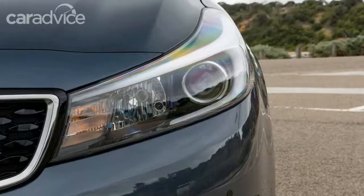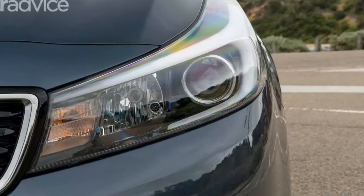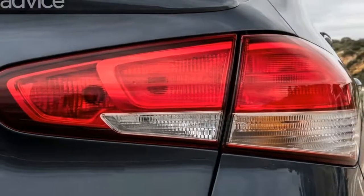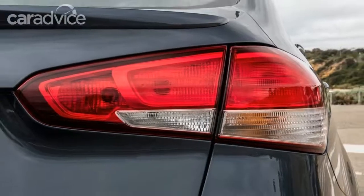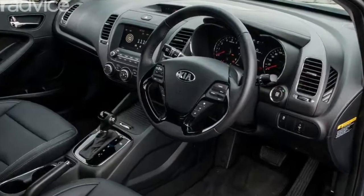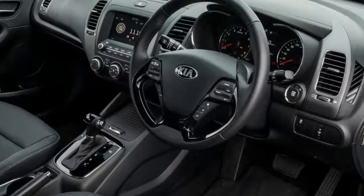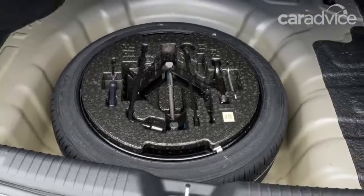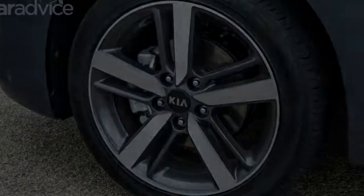Enter the 2018 Kia Cerato Sport Plus, a version of the company's aging rival to the Hyundai i30, Mazda 3, Toyota Corolla, Volkswagen Golf. The list goes on. There are no power upgrades, nor is there a firmer suspension tune, and there aren't any aerodynamics enhancing components either. Just a visual upgrade and more equipment.